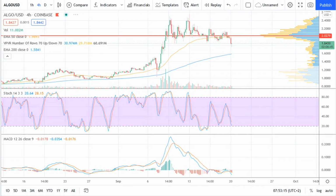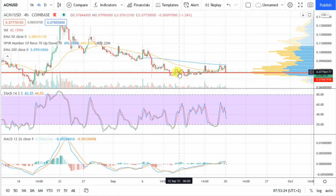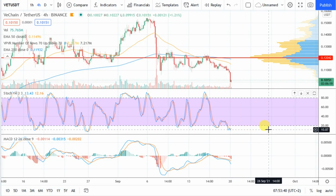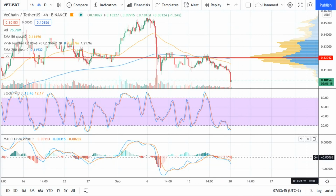How about ACH, same dip, falling below the 200 EMA and the 50 EMA, where we have a bearish cross right here. I wouldn't want to call this a death cross because this is the 4-hour chart, but at any rate, it's taking that same movement. VeChain, very strong dip, not looking good there. The stochastic is bottom, but it could stay down here for a while because the MACD oscillators are divergent, moving away from each other with a downward momentum.